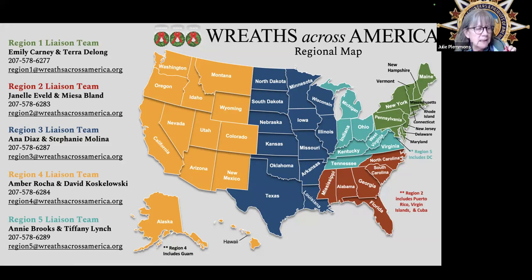Could you go over again where we go to post a picture of the grave that we have laid a wreath at? Where was that going to be under?